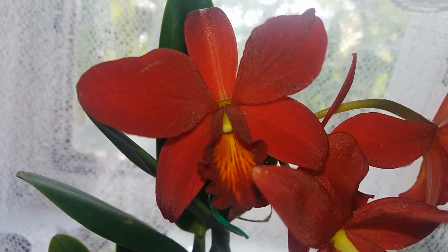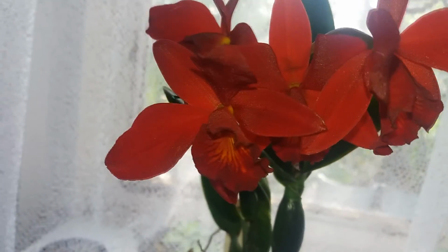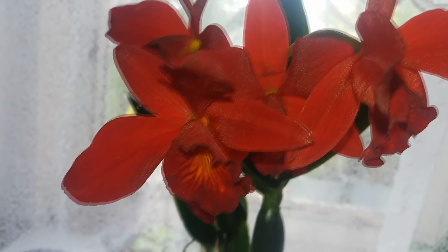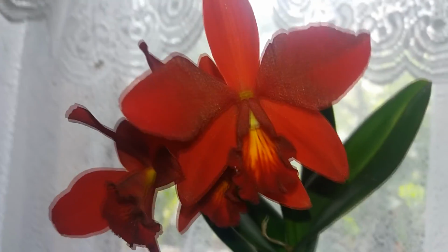As all Cattleyas, this orchid is tolerant to low humidity, so you won't have wrinkled leaves or dropping buds or blooms. She will be happy with over 30% humidity, but I have discovered that when exposed to higher humidity, the roots can start to branch out.